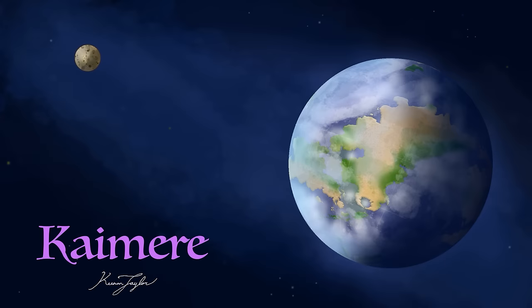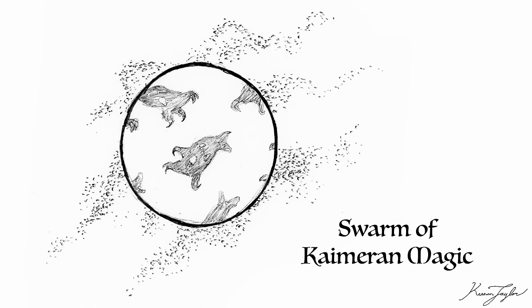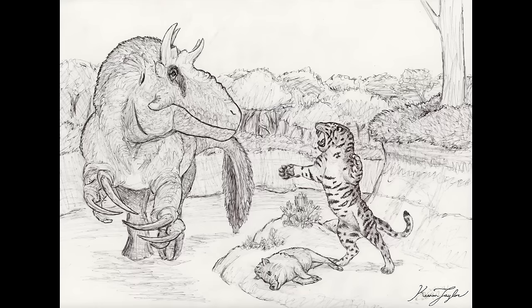Kaimere is a distant planet. It is defined by waves of life brought from Earth and set free to evolve independently in this new context. The indigenous life of the planet, swarms of microbes called magic by the people who live there, are what harvest Earth organisms and make copies on Kaimere. As the asteroid which concluded the Mesozoic never struck Kaimere, dinosaurs remain the dominant terrestrial megafauna.